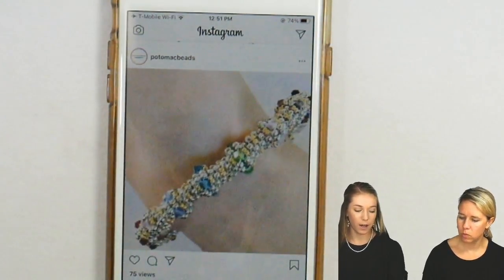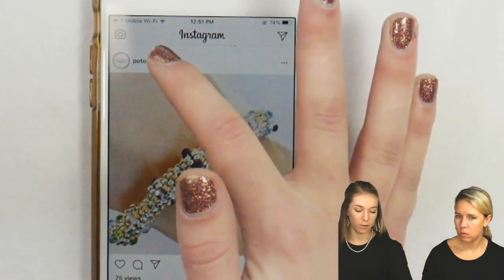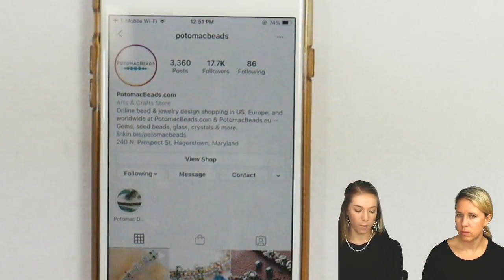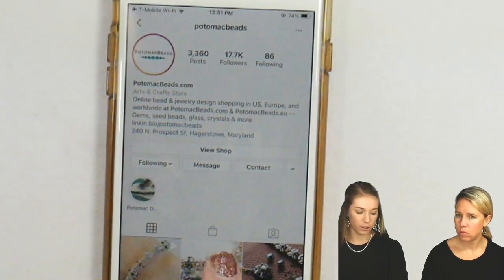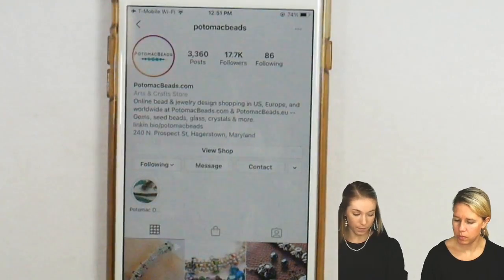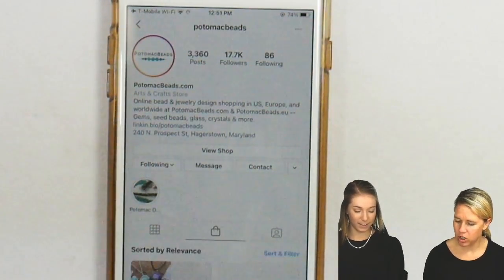Right now this is one of the most recent posts, and if we click on our profile, we now see that here in the middle there's a little shopping bag. Can I press the shopping bag? Yeah, you can. All right, I'm going to press that shopping bag. What am I shopping for?